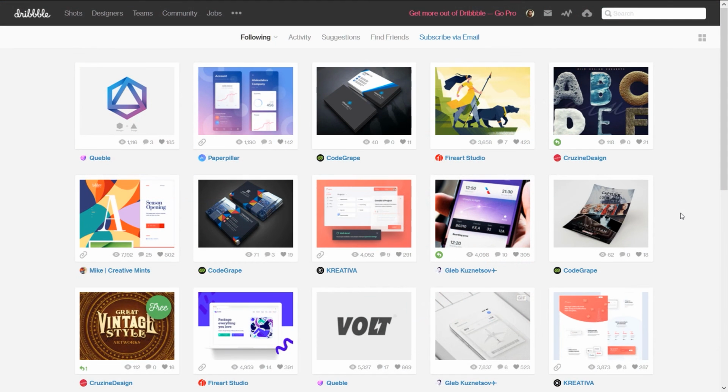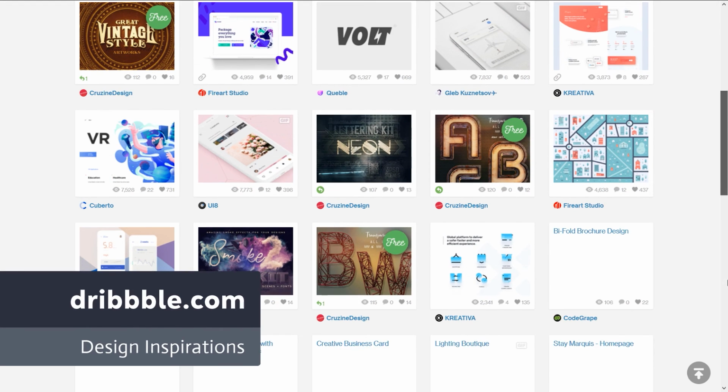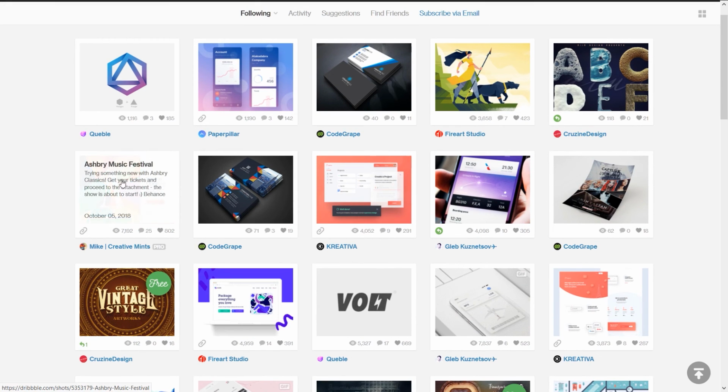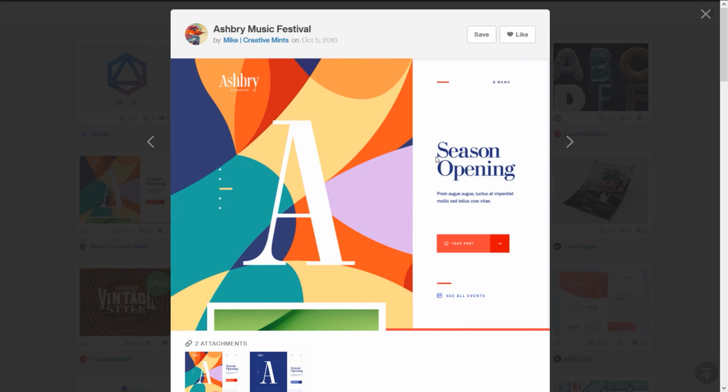Now the third website I like is Dribbble. Most of these UIs over here are mostly show-off, but some of them are really useful. Like you can see over here, I can see a great combination of these two typefaces. So I'm going to save it like that.